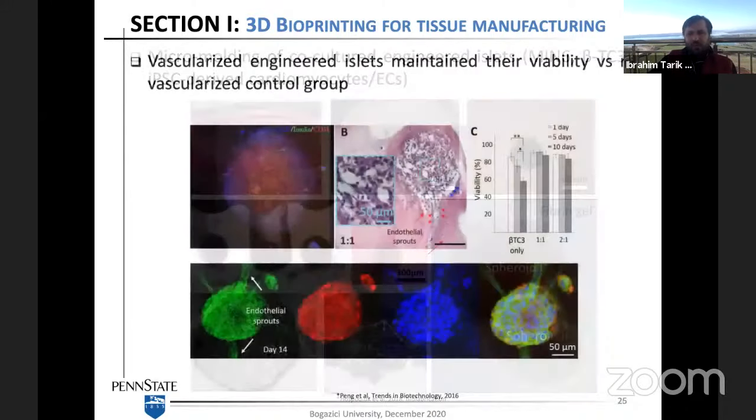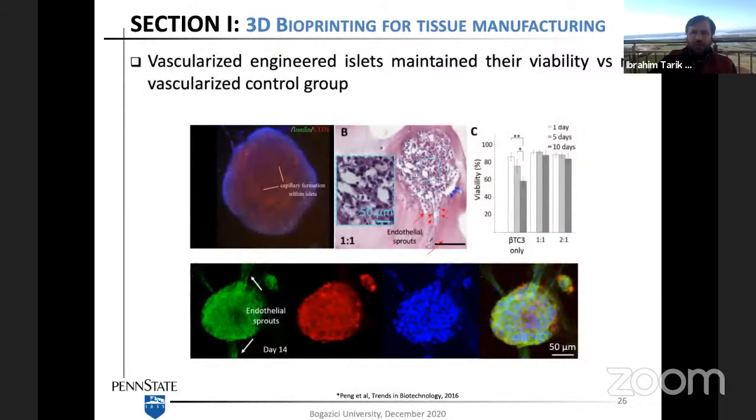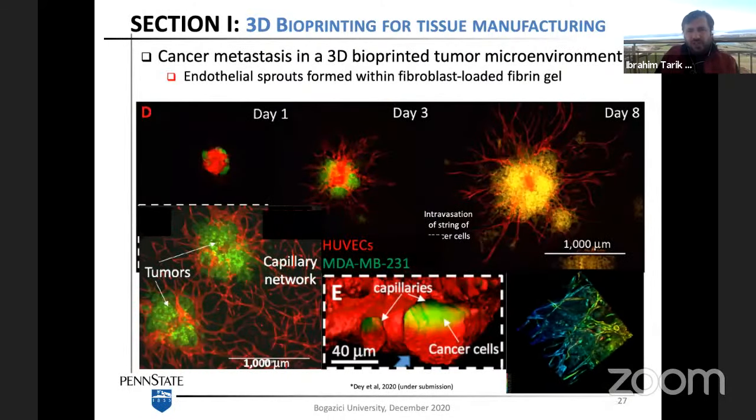With the pancreatic islets, we show that we could induce vascularization. As you see here from the islets, we can sprout out capillaries. With the capillaries, we improve the viability of beta cells, as well as the insulin production function of these beta cells. So induction of vascularization is not just important for the viability of the insulin producing beta cells, but also improves their insulin production function.